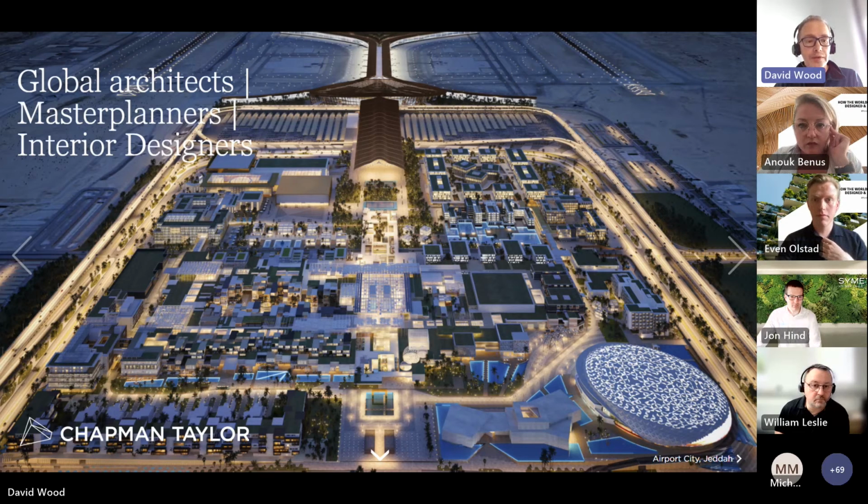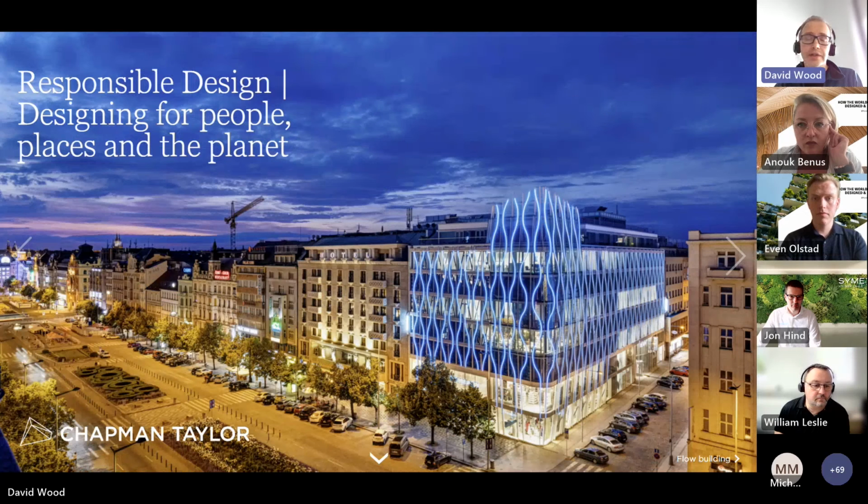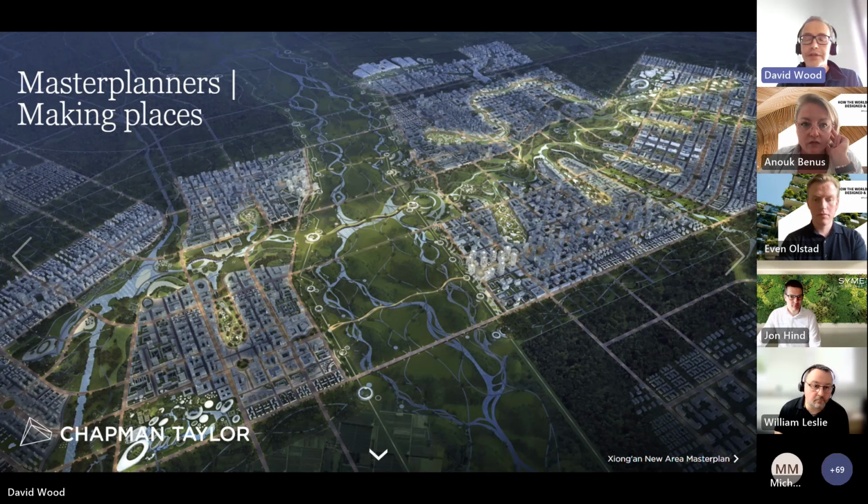I've picked out a couple of relevant examples just to illustrate our responsible design project in Wenceslas Square in Prague in the Czech Republic. And then to illustrate our master planning work, this is the Chong'an New Area Master Plan, which is a competition-winning scheme for a new urban area south of Beijing in China.